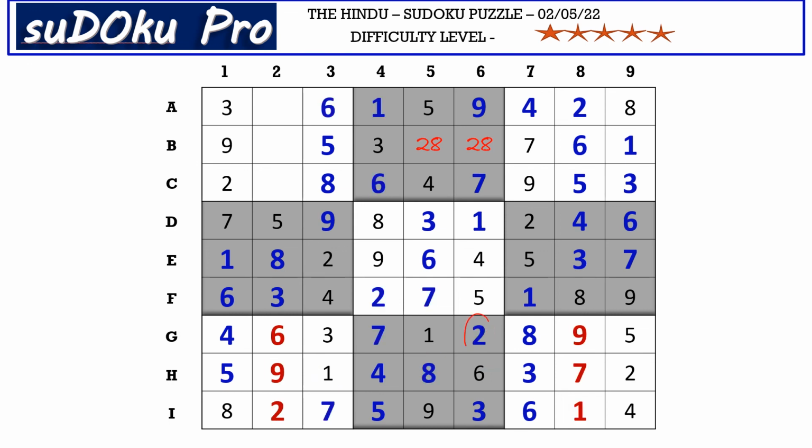This 2 here cancels out the 2 here in B6. So B6 now takes 8 and B5 takes 2. Now here in C row, the only missing number is 1. In B row, the only missing number is 4. And finally, the only missing number here in A row is 7. And the puzzle is solved.